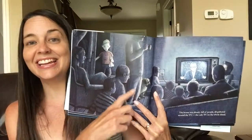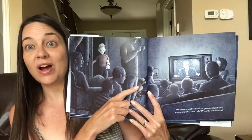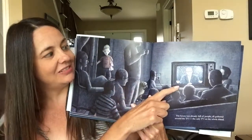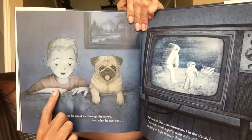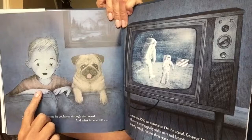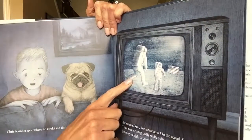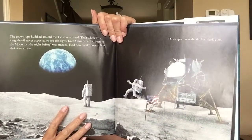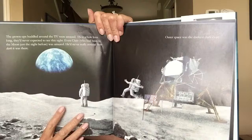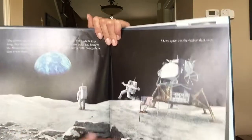The next day, a whole crowd of people come to watch what's happening on TV. And the little boy peeks through so he can see through the crowd, and he realizes that there are real live astronauts on the moon. It goes on to talk about how the grown-ups were so amazed because they never thought they'd see the day that people would be able to go to the moon.